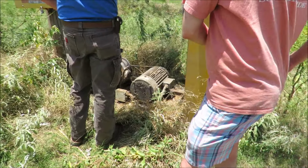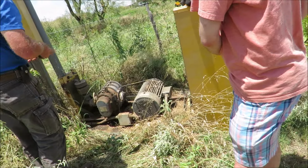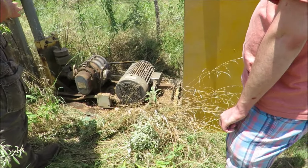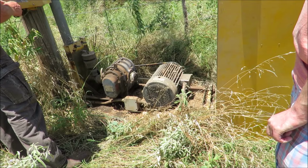Looks like it got a new belt put in there. Yeah, look. We change the belts every so often. Oh man. You guys ever change the blower oil? On occasion. Excellent.